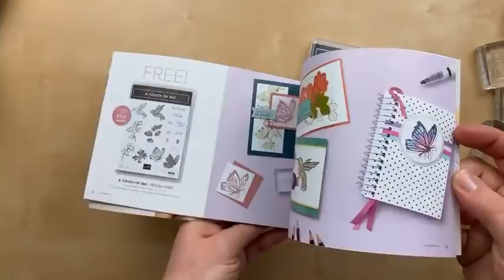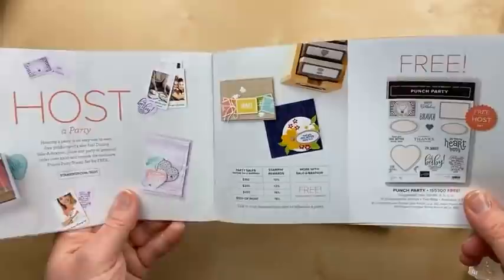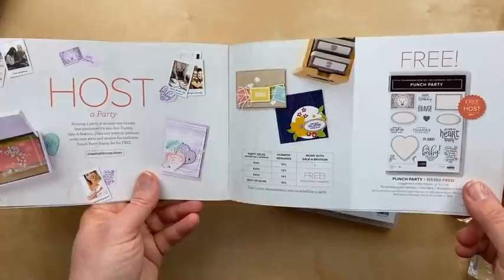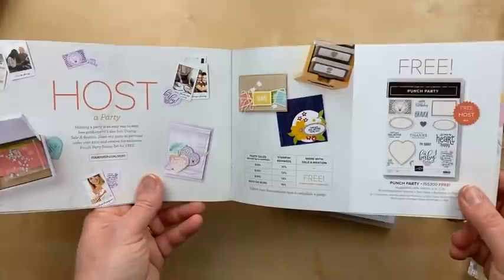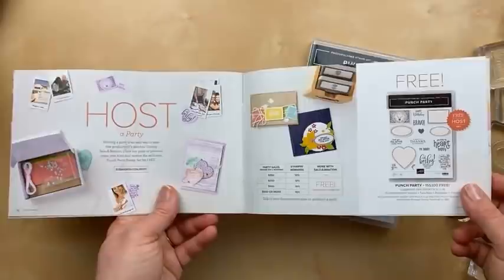Today, I will be sharing some projects using the Punch Party stamp set. This stamp set was available as a free gift to hosts who had a party that was $300 or more, or if you placed a $300 personal order, which I know some of you did and took advantage of that, so you got this extra bonus stamp set. So hopefully you will be able to use these ideas. Now, if you didn't get the Punch Party stamp set, it's not too late. You can still place a $300 order today, and you can get this Punch Party stamp set for free.